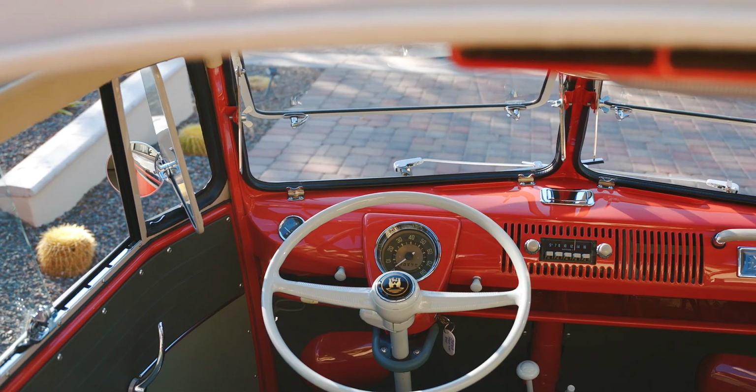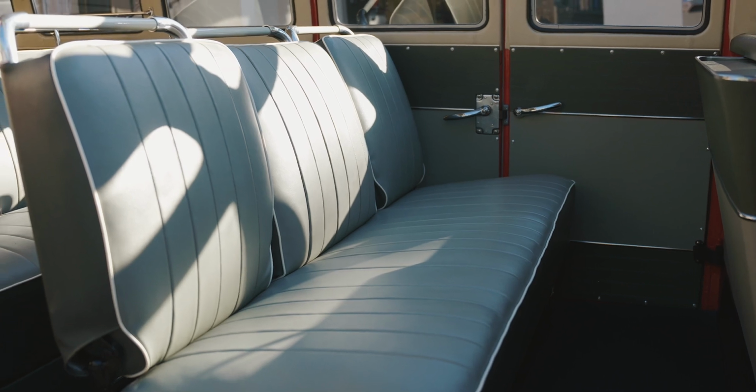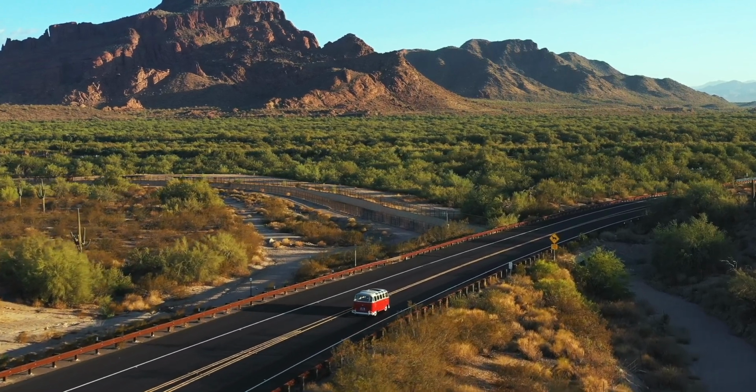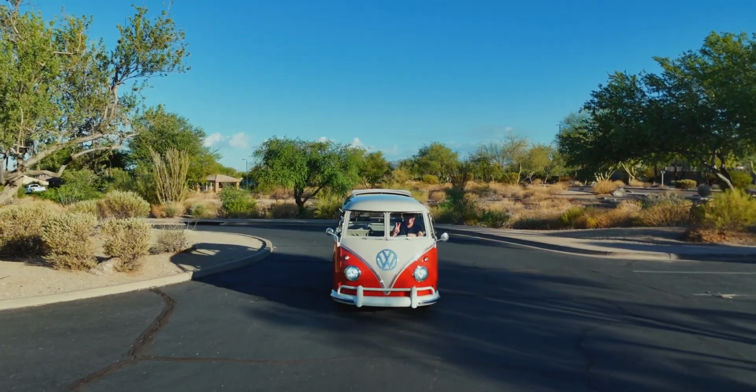One of the reasons that I find the parallels between smiles and cars is not just my own personal passion, but when I drive these restored vehicles, every time I go out in one of them, they elicit smiles. I get thumbs up, and it makes it fun.